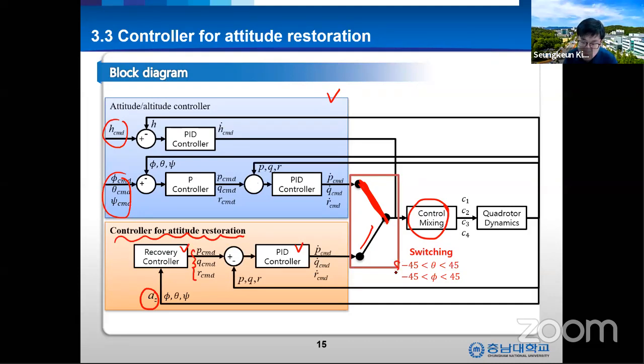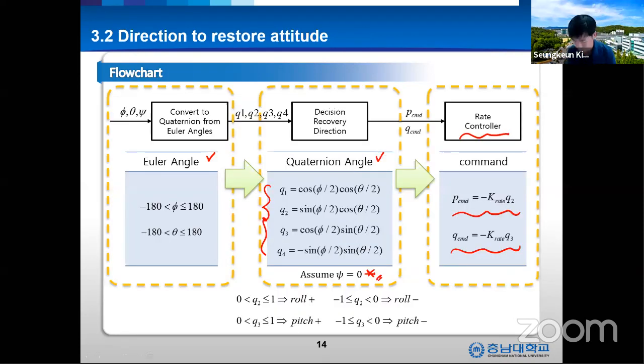So for theta and phi, within this range, we switch the attitude controller.